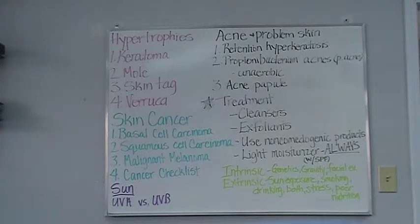Avoidance of fatty skincare and cosmetic products. Always make sure their makeup and the skincare products that they use on somebody who is prone to acne are non-comedogenic, which means that the product has been designed and proven not to clog the pores. And then always use a light moisturizer, always, always, always. Even people that have oily skin think they don't need a moisturizer, but they really do. And if it has SPF in it, all the better. It will reduce the risk of excess oil being produced.